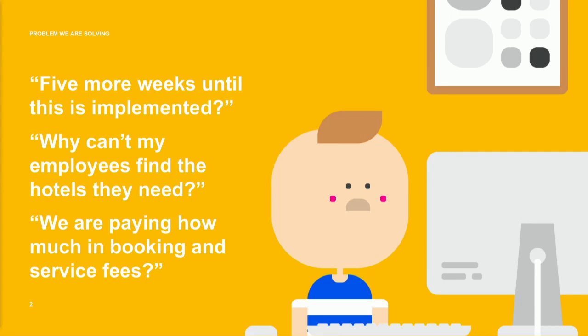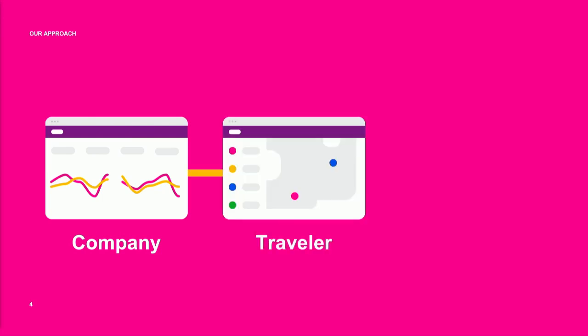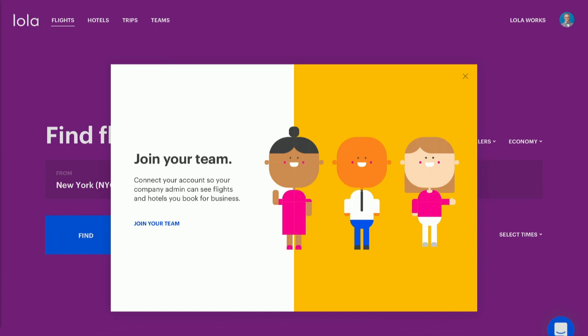So oftentimes, you pay an implementation fee, a booking fee, a service fee, and this is all on top of what you pay monthly or annually. This is not within their budget. This is where we come in. Lola.com makes managing corporate travel easy. The way that we do this is through a holistic and innovative approach that focuses on the company, the traveler, and the service experience. We have the fastest setup in the industry.